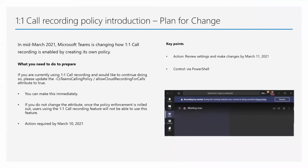Yeah, thank you, Daniel. Moving on to mid-March of 2021, we'll see the introduction of a one-on-one call recording policy. So how will this affect your organization? Currently, one-to-one call recording is controlled by CS Teams meeting policy, allow cloud recording attribute. After this change, it will be controlled by CS Teams calling policy, allow cloud recording for calls attribute. By default, this new policy attribute will be set to false. So one-on-one call recording will not work unless you change this attribute to be true. In other words, if you don't want to have one-on-one call recording enabled, you don't need to do anything. Next slide.